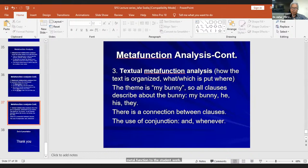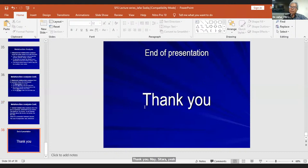Yeah, that's all for my lecture this afternoon. Thank you, Ms. Sitara. Terima kasih atas kuliahmu yang luar biasa, Dr. Jafar. Very much for the reminder that contextual metafunction analysis can also be done for student work. Of course, I said the bunny is monkey, and not a bunny. So yeah.